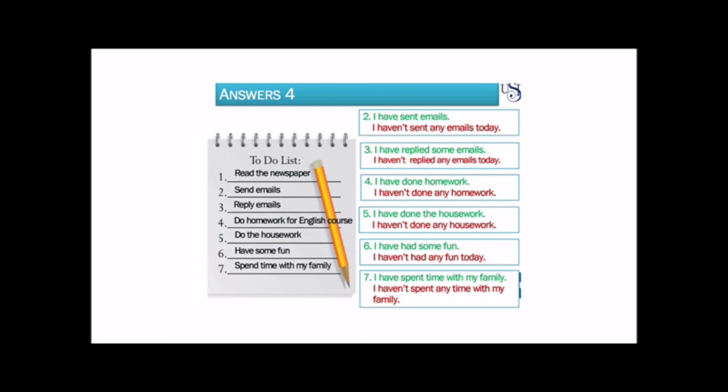In number 4, you can say, I have done homework. Or, I haven't done any homework. The sentences in number 5 are, I have done the housework. Or, I haven't done any housework. Sentences number 6 are, I have had some fun. Or, I haven't had any fun today. The sentences in number 7 are, I have spent time with my family. Or, I haven't spent any time with my family.